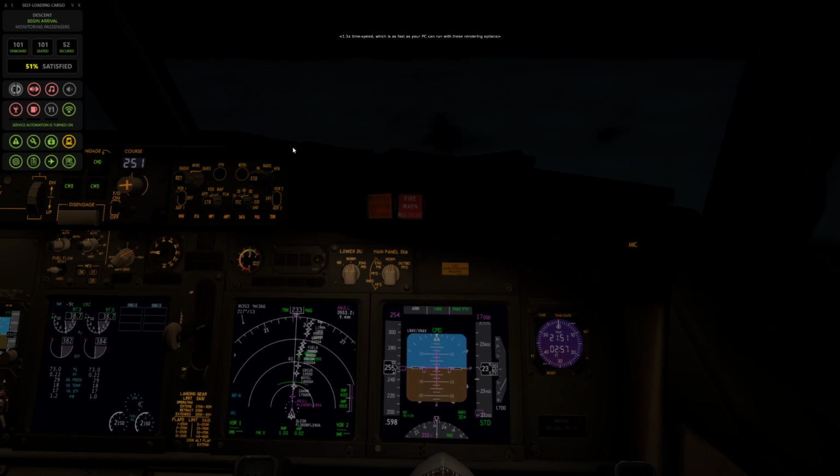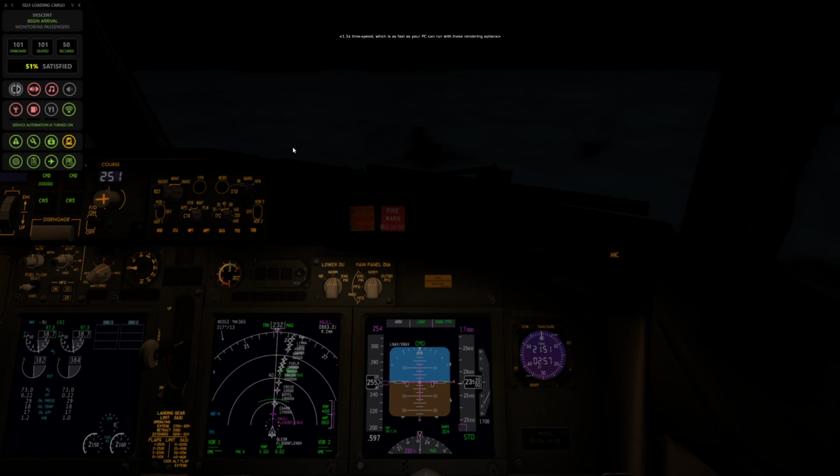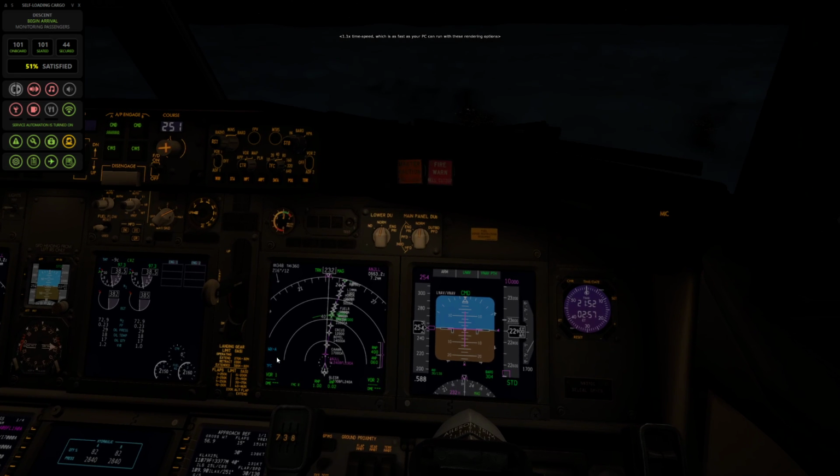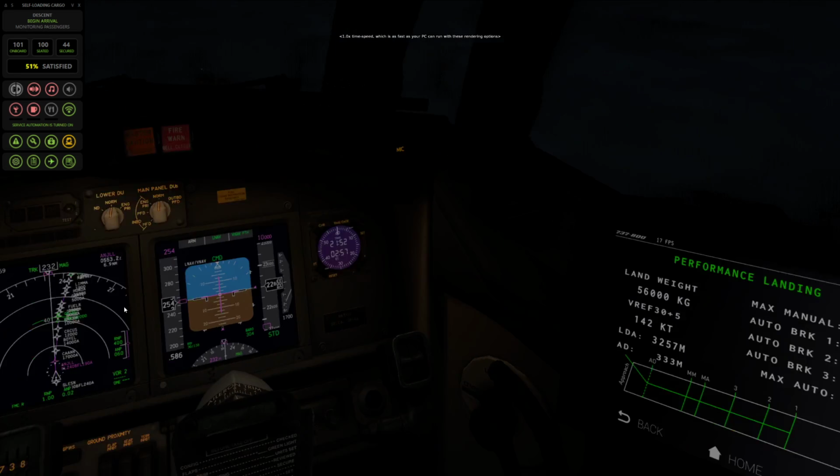We just keep coming down. We are about to approach 17,000. I'll just continue it down to 10,000 here. We might be a little bit heavier than 56 tons.